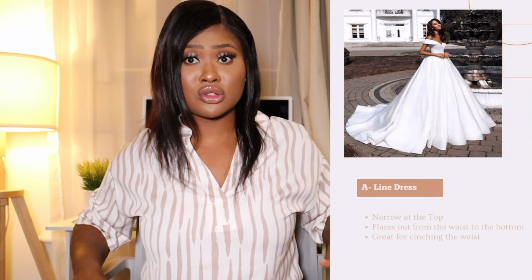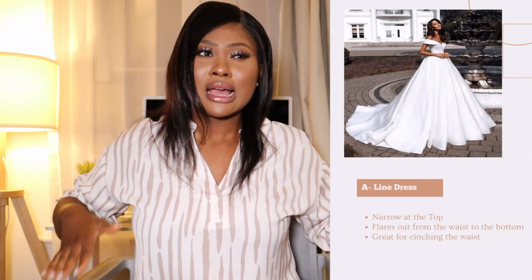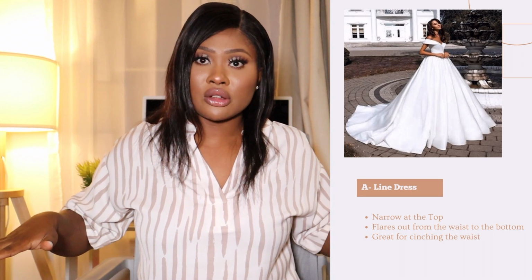The third style dress that we have is the A-line dress, and this is also very common. It's very similar to a ball gown dress aside from the drama. This A-line dress snatches you from the top area to the waist, and then flares out from your waistline. Not as dramatic as the ball gown dress, but it also gives you that snatched waist effect. So this is good for brides who want that ball gown effect but not as dramatic. An A-line style dress would be great for you.